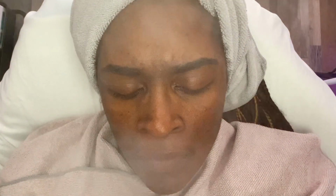Today I am working on a client. This is her second treatment and we are working on pigmentation and evening out her skin tone.